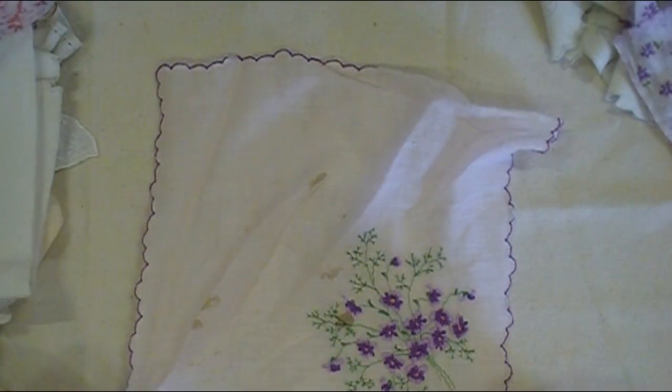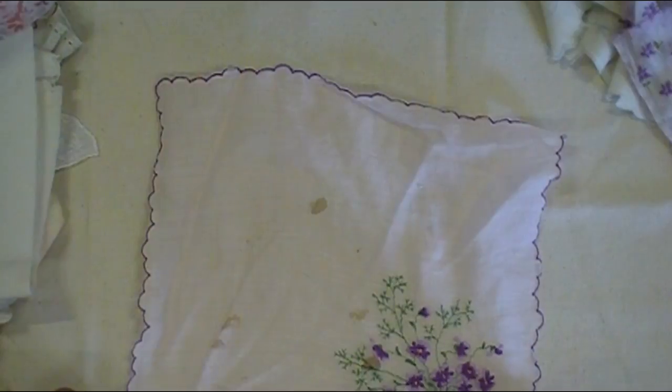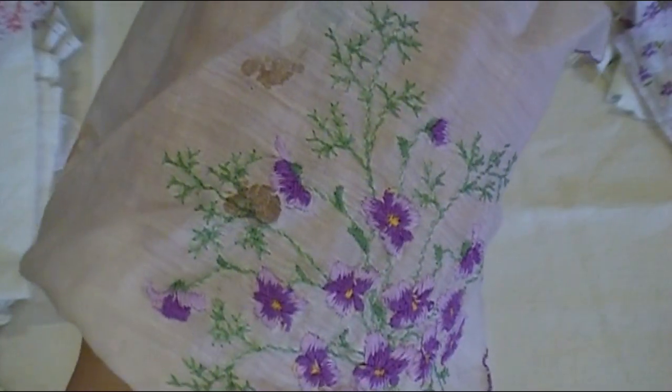So here's another lilac, kind of lavender colored hanky. I'm trying to get the stains out if I can. I'm always thinking to myself, I'm hoping these aren't blood or bodily things as I'm touching them. It kind of makes me go, whoa, because I have OCD, but I want to share this stuff with you guys too. So that's why I do that.